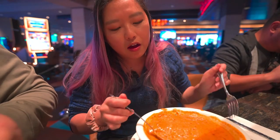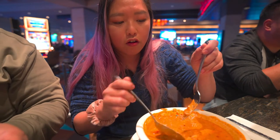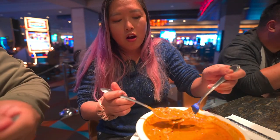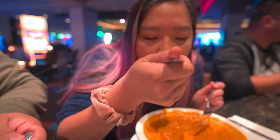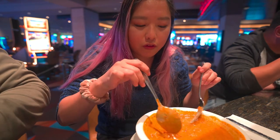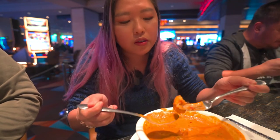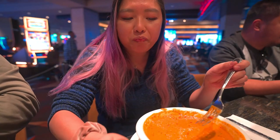All right, this is the combo pan roast. It comes with shrimp and crab, as well as lobster, right? And so here, as you can see, the crab chunks are smaller. They're not leg pieces. They're almost like lump crab. So the nice thing is that it's all throughout. And it's super flavorful. It's so tasty. The shrimp are smaller than the ones in the bouill-roast, but there's lobster in here. Let's try some lobster. Super tender.